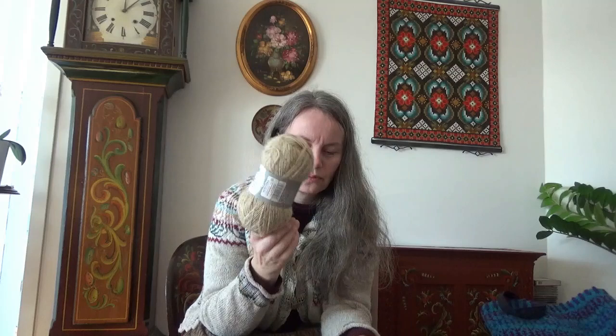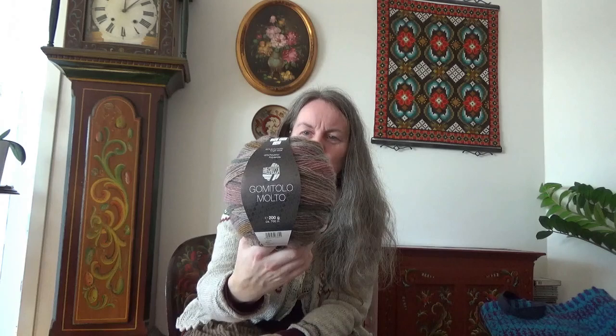I bought some sock yarn, hot socks, Grundel. I think maybe I can use this in shawls. That's always my thought when I find nice yarn. I don't usually show what I buy, and I haven't bought a lot of yarn recently, but I wanted to show this. This was reduced price. And I bought a very special yarn. I have never seen anything like it. Gomitolo Molto. I think this is Lana Grossa, Italian, isn't it? Very exciting. Maybe this will be a shawl. I don't know. It's a blend of wool and acrylic.